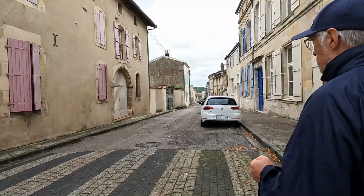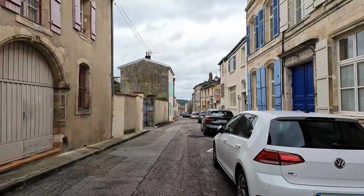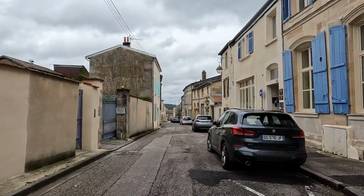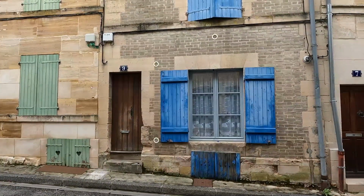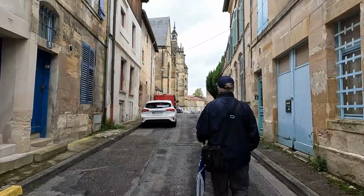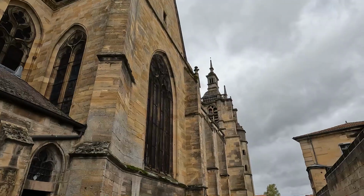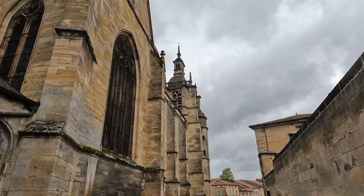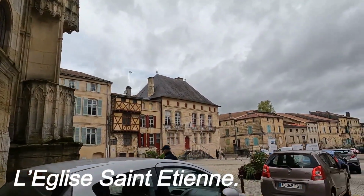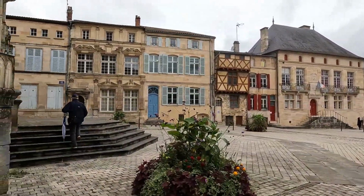Right, we're going to walk down here, and I think this is where the second level of steps are at the end. Just turning left. You never know what you're going to come across. Wow. And just as we arrive in this sort of open space, look at that.